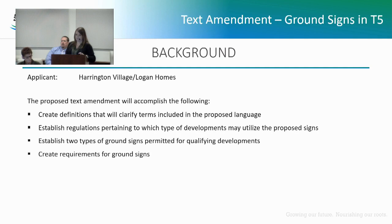complement the form-based code. So the language before you tonight will create a couple of definitions to clarify terms that have been included in the proposed language. It's going to establish regulations pertaining to the type of developments that are qualifiers for this language, establish a couple of types of ground signs, and create requirements for those ground signs.